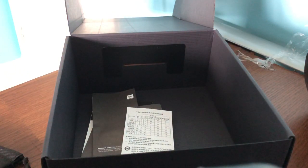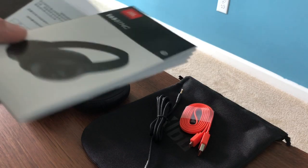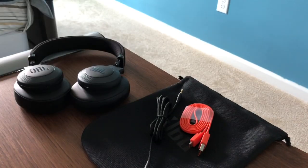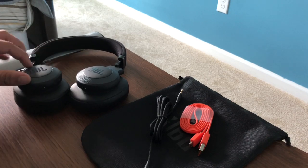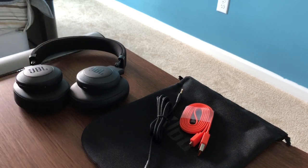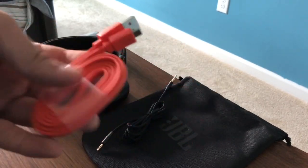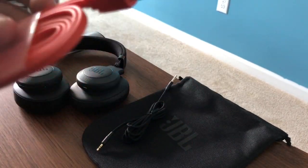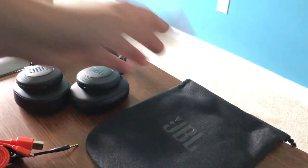And now let's get to the actual view of everything that came in the package, and let's clean up the table a bit. The review of what was in the box. We got our manual, quick start guide, and warranty stuff over here. Some other papers in the box. We got the headphones themselves, which feel really good, and I do really love the all black look. We got the braided AUX cable. We have the orange JBL charging cable. That is micro USB. And then we have our carrying pouch.